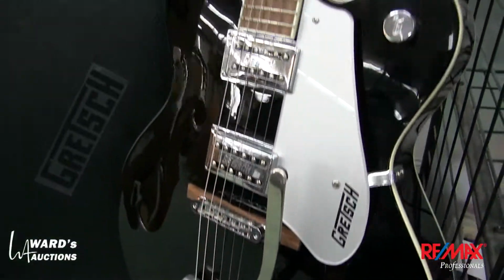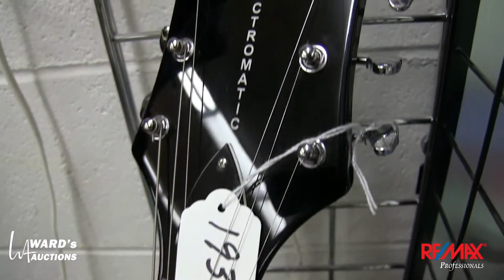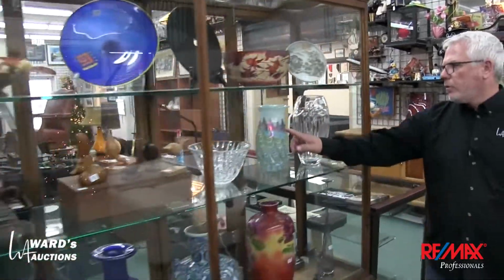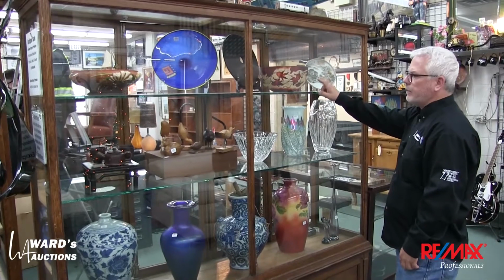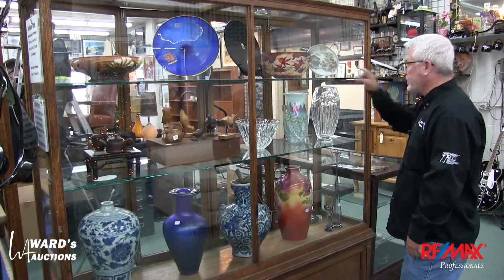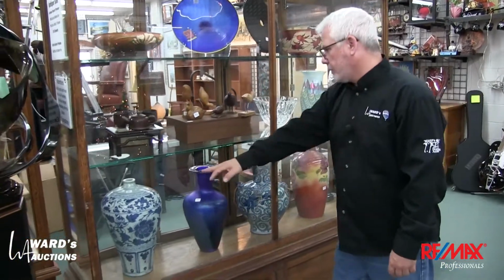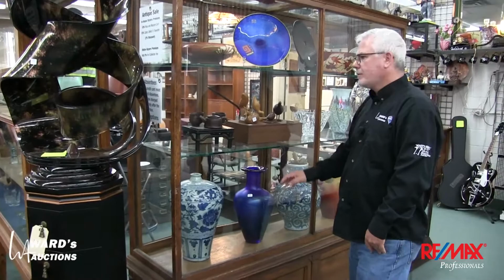Gretsch guitar and some other, they're newer but quality guitars, including this Gretsch, which is awesome. Some Waterford crystal. These two are Waterford. Some Mark glass. This is a Gallé style. I don't believe it's going to be an older piece, but a Gallé style. Still acid etched. Some good Oriental porcelain. Some really nice stuff there. Probably a Skookum or Robert Held type on this one.